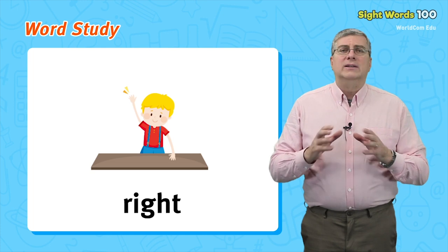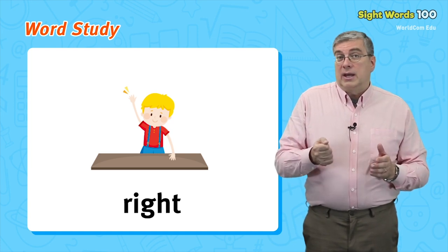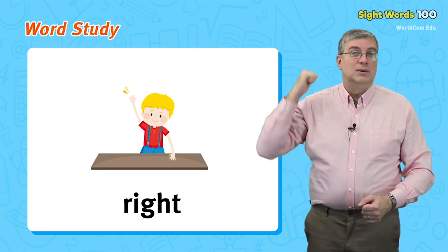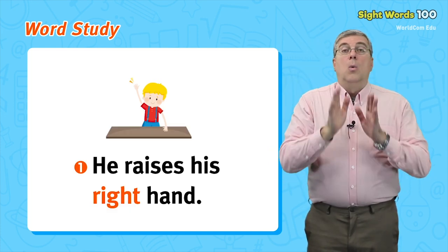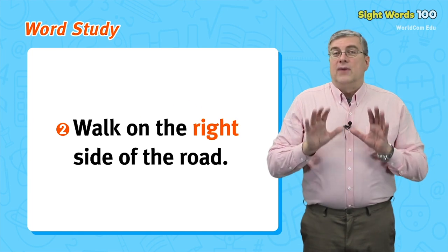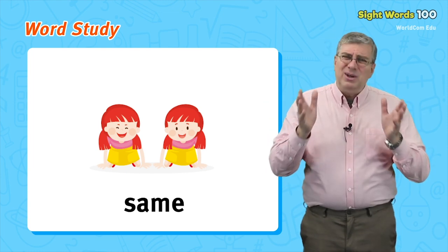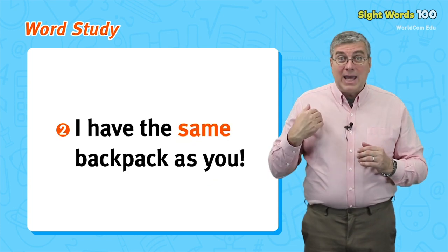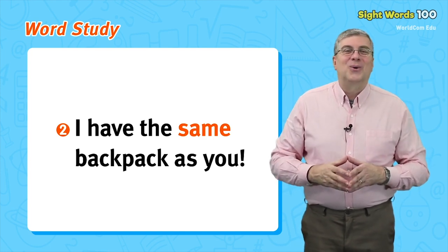Next, we have write. This word is used to describe where something is, using your body. Things are on the right, on the left, in front of you, or behind you. So, for example, he raises his right hand. Or, walk on the right side of the road. Okay. Finally, we use same to say that two or more things are very similar. For example, they look the same. Or, I have the same backpack as you. Wow! Okay, so those are our words for today.